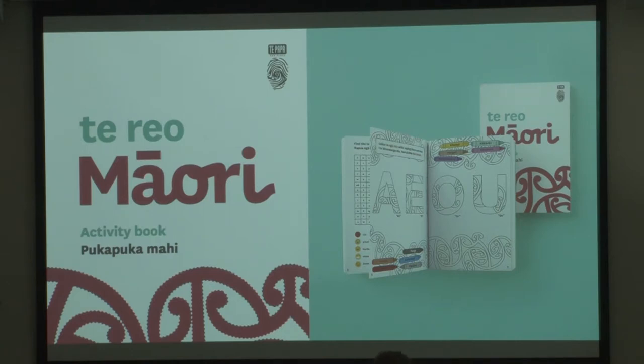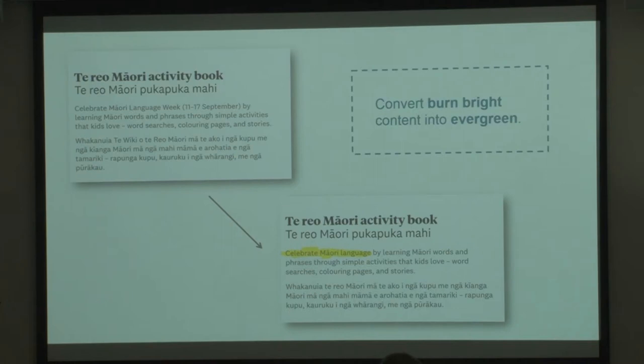But by ensuring we didn't anchor the resource in a particular time, when Māori Language Week is over, we just tweak the introduction to make sure that the content remains relevant. So we just took out the words "celebrate Māori Language Week" and the date and just changed it to "celebrate Māori language." Very easy, simple fix. And that means that our content remains relevant for all the rest of the year until next year, when we can then pop in the dates again and away we go. Hopefully we'll have like a StarFacts moment.